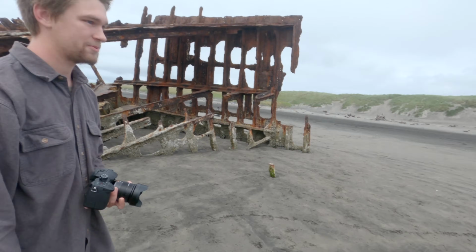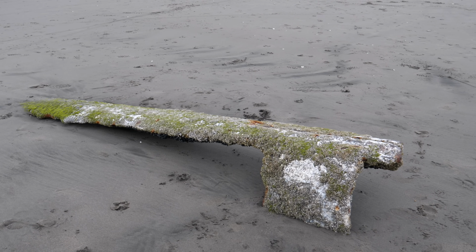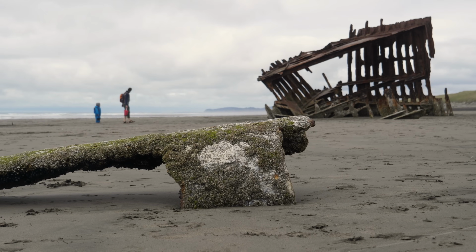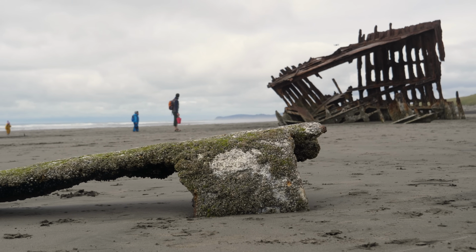Hey, show us the crow's nest access. Oh yeah, the crow's nest access. It's the only piece of mast that's left that I know of that's not buried. You can see the access door, and you can see a little bit up here towards the sand. I'm not sure if that's a second access or if it's just part of it broke off and washed away.